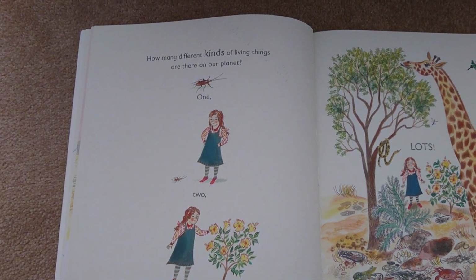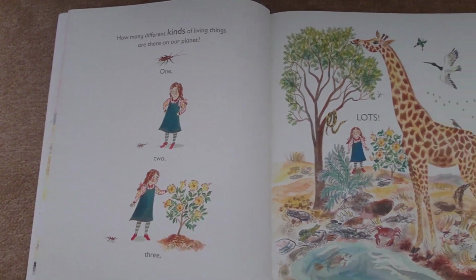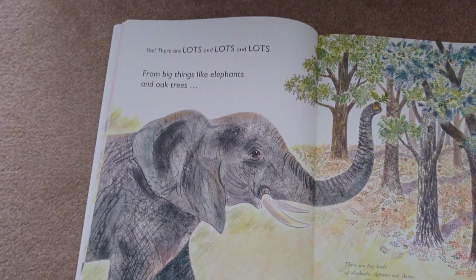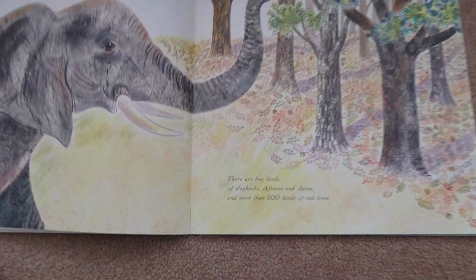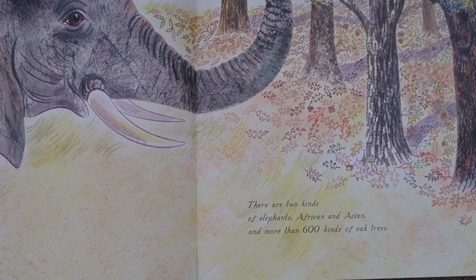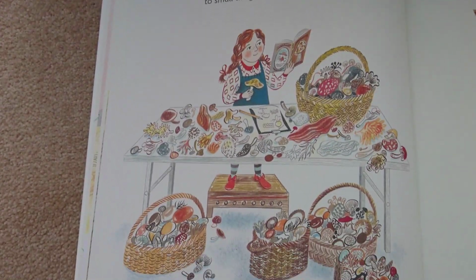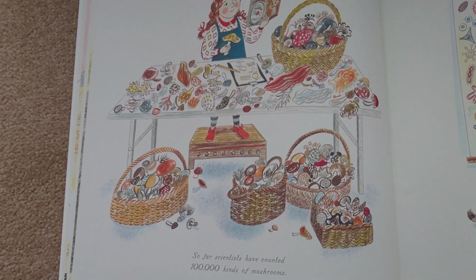So, how many different kinds of living things are there on our planet? 1, 2, 3. Lots. Yes, there are lots and lots and lots, from big things like elephants and oak trees. There are 2 kinds of elephants, African and Asian, and more than 600 kinds of oak trees, to small things like mushrooms. So far, scientists have counted 100,000 kinds of mushrooms.